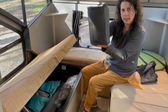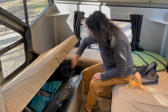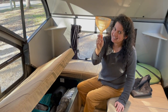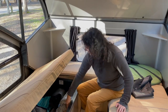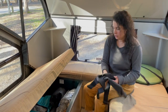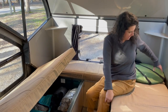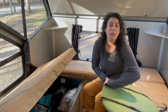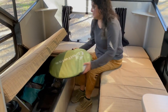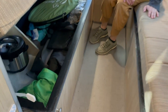This is the Berkey, the water filter we use. This is the travel case for it. Just in case, funnel. I don't know why that's in the storage compartment. These are straps for our bedrolls. And I actually took the screen off the back just because I wanted to see it. It was prettier. And then this big ox just goes on top. So you can see we have plenty of room to spare.